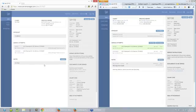There we go. So the client got an email, and now they can see that the papers were served right here. So you can kind of see as things come into you, you can decide whether or not you're going to share them, and then your client can log in and see that information. Okay, so back to the right-hand side.